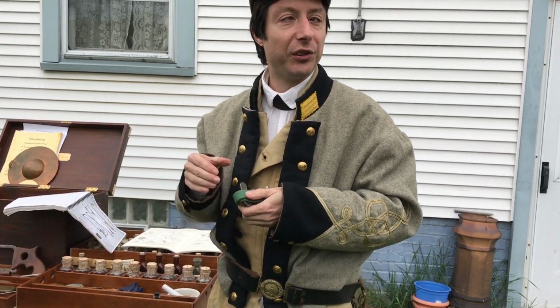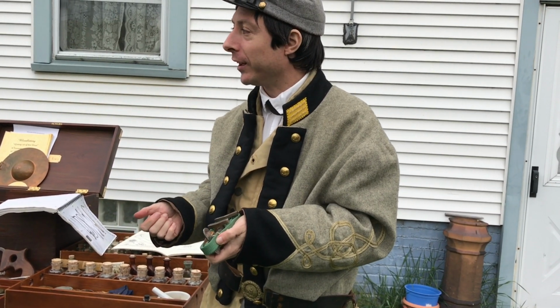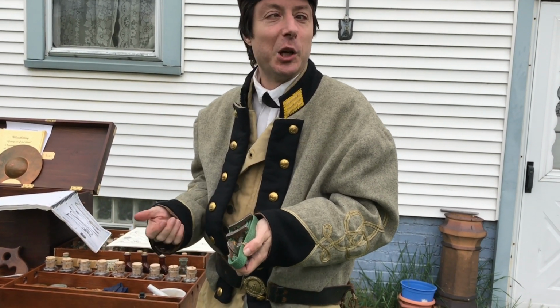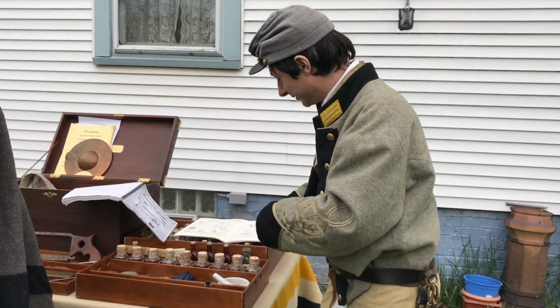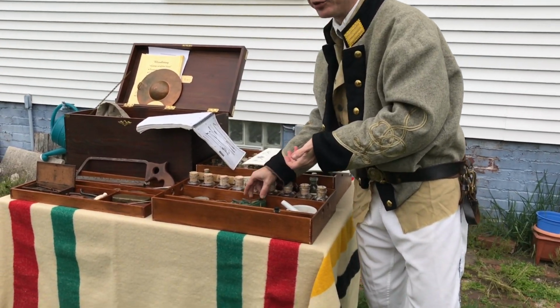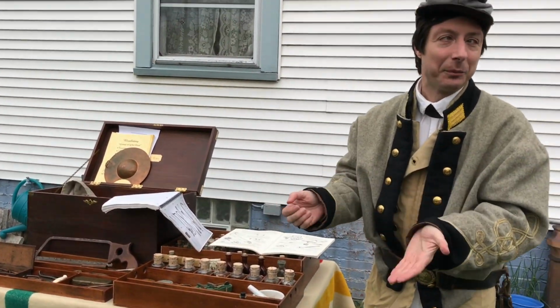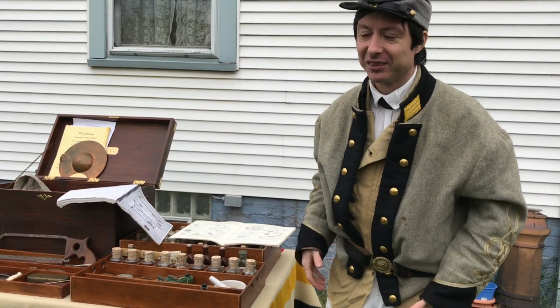But the horsehair was stiff. It wasn't malleable enough to sew with, so they would boil it to make it softer, but unbeknownst to them, they were sterilizing it. Oh, okay. So they didn't know why it worked better. They just knew that if you were treated by a Confederate doctor when you were getting sewn up, less infection.